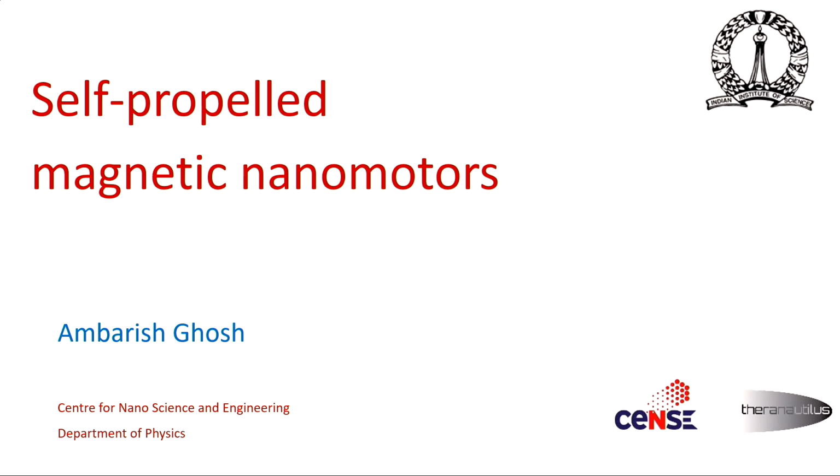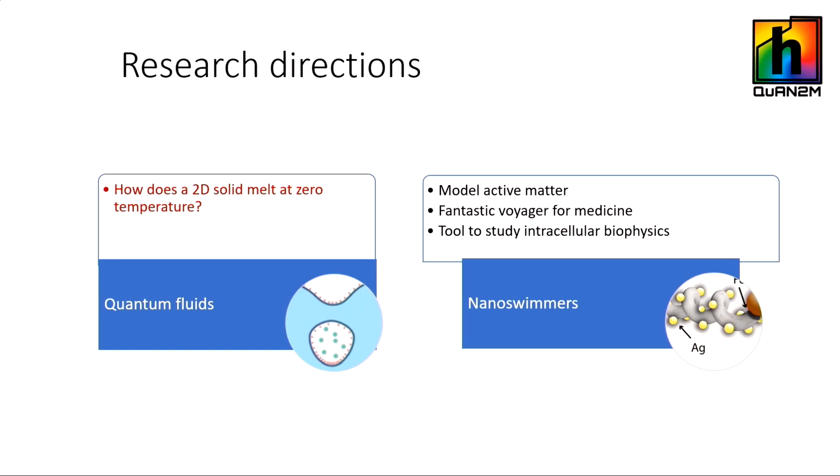Also, I realized from the audience that it's very diverse, and in our group, we sort of have two vertical threads. I'm not going to talk about our experiments on quantum fluids, where the question we are trying to address is, how does a two-dimensional solid melt at 0 temperature? Rather, I'm going to talk entirely on nanomotors or nanoswimmers. These are the sort of questions that we are addressing. How do you make a model active matter? And how can that lead to some form of a new therapeutic strategy for medicine?